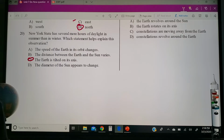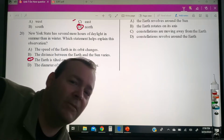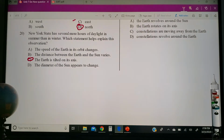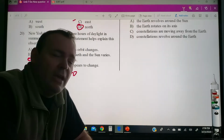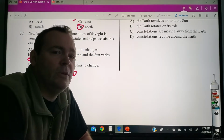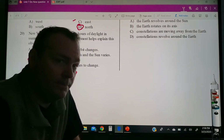You guys remember how much the Earth's axis is tilted? 23.5 degrees. That is, of course, why we refer to the Tropic of Cancer and Capricorn. They are 23.5 degrees north and south, and that is directly related to the tilt of the Earth as well.